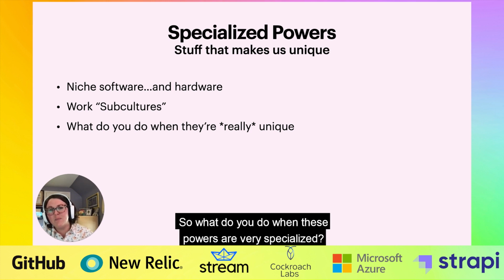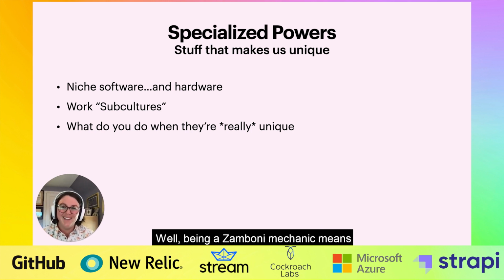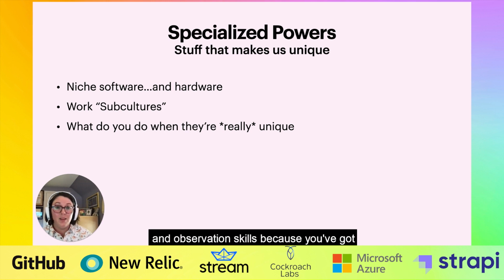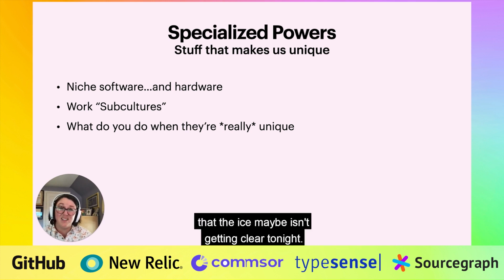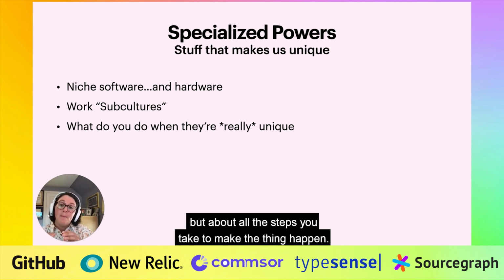So what do you do when these powers are very specialized? Like, say, being a Zamboni mechanic, and that's my dad. Well, being a Zamboni mechanic means that you've got a problem-solving skill because the thing is broke and it needs to be not broke. And observation skills because you got to figure out how it's broken. And you've got organizational skills because you have to gather all the tools and people and space to make it unbroke. As well as the ability to diplomatically break bad news to people that the ice maybe isn't getting cleared tonight. It's about thinking about your powers in the round, not about the doing of the thing, but about all of the steps you take to make the thing happen.